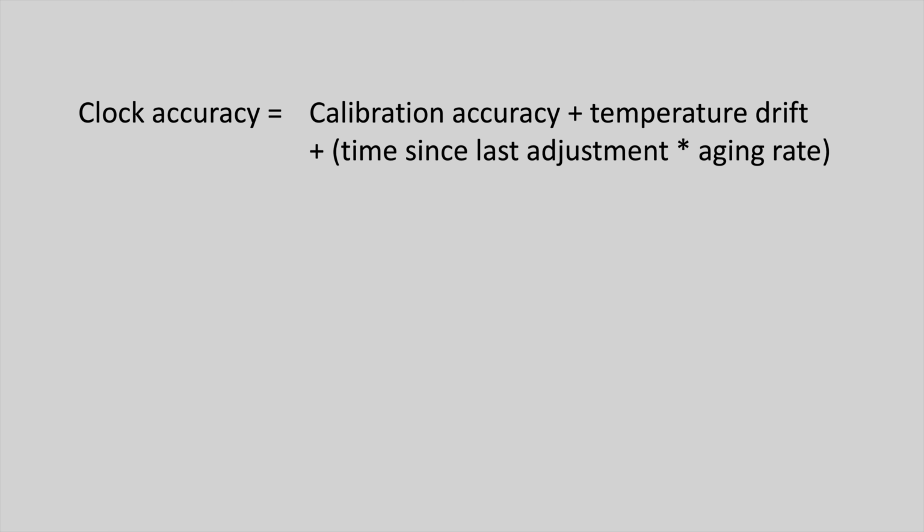It gets an offset for temperature drift, because many clocks are sensitive to temperature differences, especially if they are not in an oven, but even an ovenized or compensated one might be. And then we have an aging rate, which is basically a result of how old the device is, or at least how long ago the last adjustment was, times the aging rate.